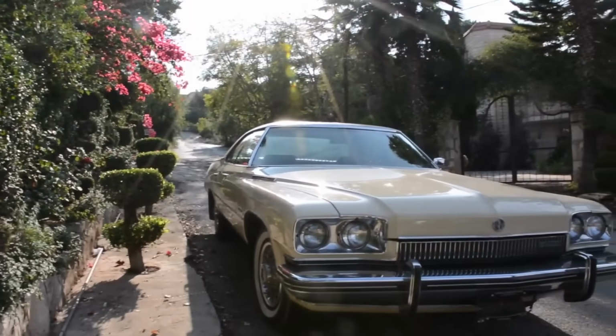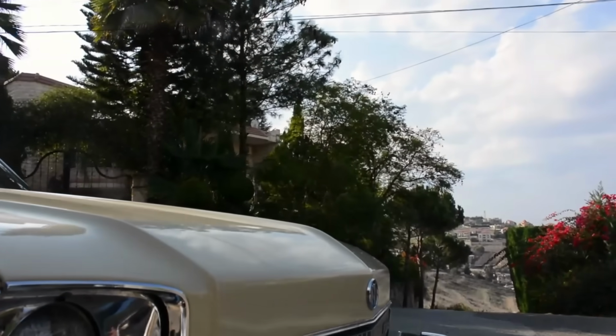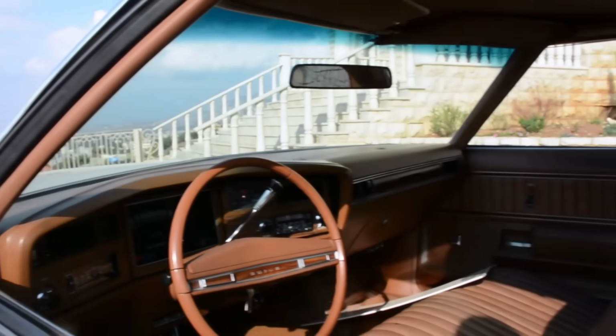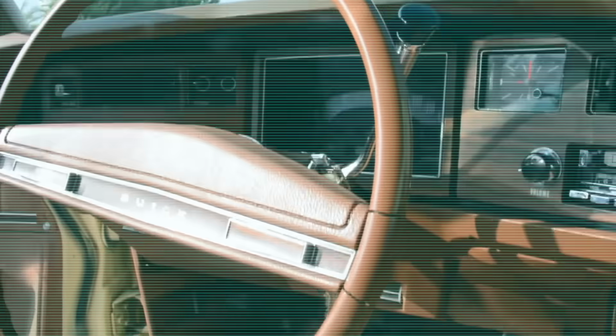At number 12, the Buick LeSabre. The Buick LeSabre holds a special place in the hearts of many, and taking one to the prom of the 1970s was a choice of both style and, well, let's face it, practicality. It garnered 29 in our survey.